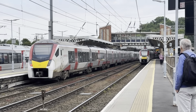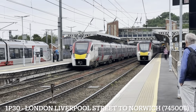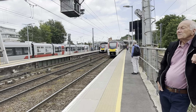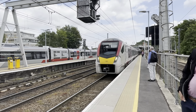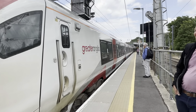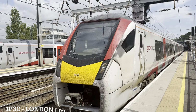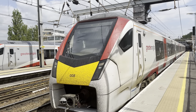It might be a good opportunity for a thumbnail. Leading this set in for Norwich is 745-008. We'll catch this service as it departs out for Norwich. Now departing is the 1407 Greater Anglia service to Norwich, 745-008.